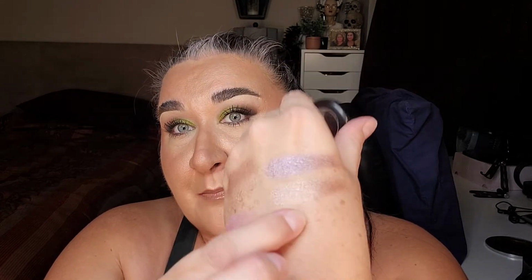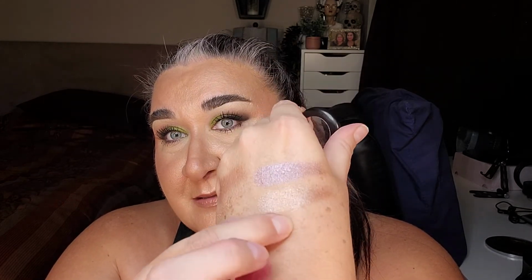And then this one is Sweet Heat, which is absolutely stunning. So what I might do is disinfect these and take off the top layer, and I might put these in my kit because they are very beautiful and would be really nice for bridal makeup. So I might do that, or I might hang on to them and try and use them because I have used quite a bit of it.